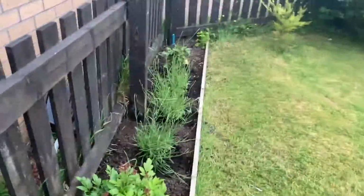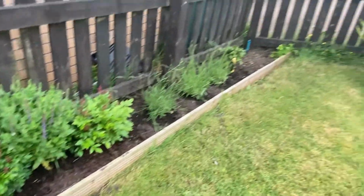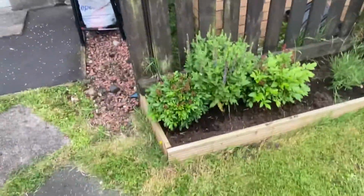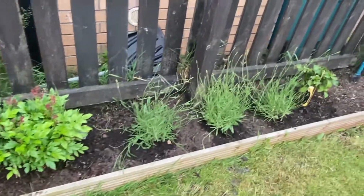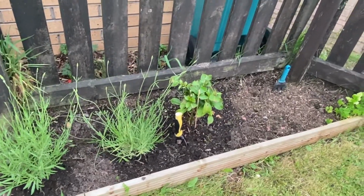And in our back garden yesterday, I moved those lavenders. They were just over here, below. I was a little bit scared because they were going down, but I can see they look much better now. And that's the same one that is at the front.